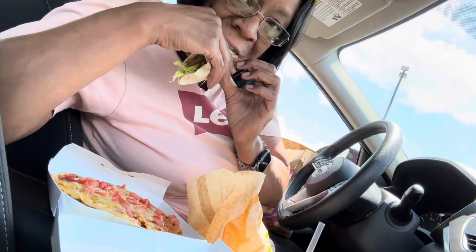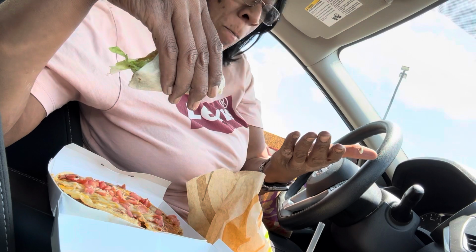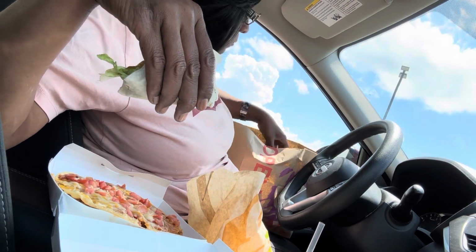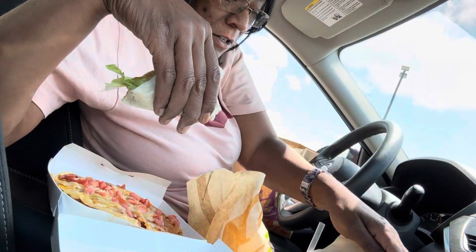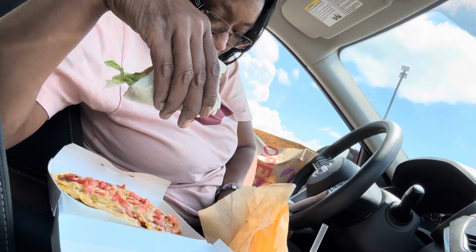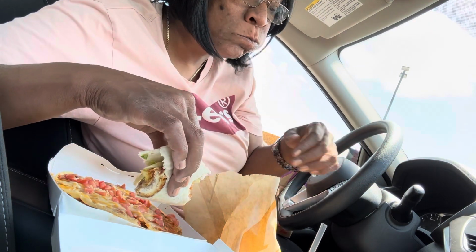Okay. I'm spilling the sauce everywhere. That's the avocado ranch. And they gave me literally, what, 2 napkins for all this stuff I just bought. Okay. Okay. This is good.